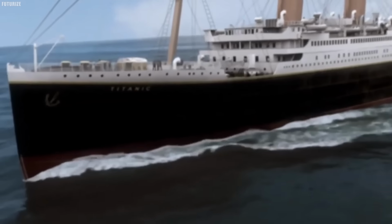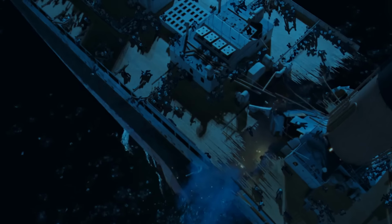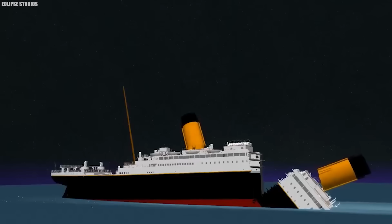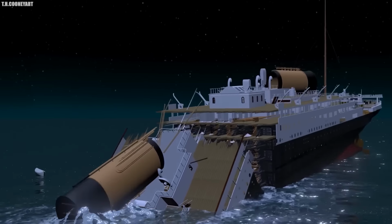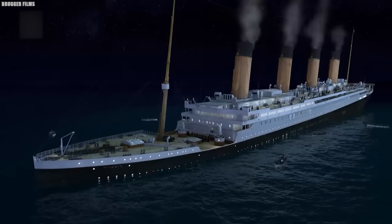this iconic vessel disintegrated. For years, it was widely believed that the Titanic broke into two pieces at the surface as its sinking bow plunged downward, causing the stern to rise until it could no longer support its weight. According to this theory, the huge pressure crushed the ship's middle, leading to the separation of the bow and stern. However, as new evidence emerged, this idea came into question. Researchers sought to gain a more precise understanding of what occurred that fateful night.